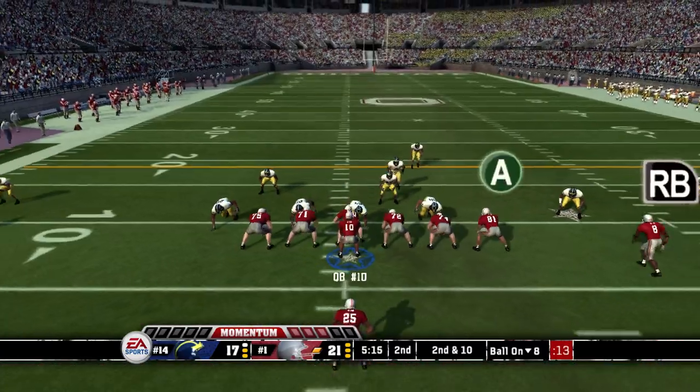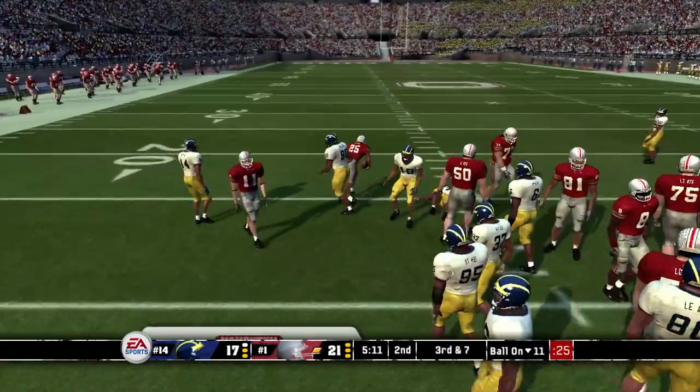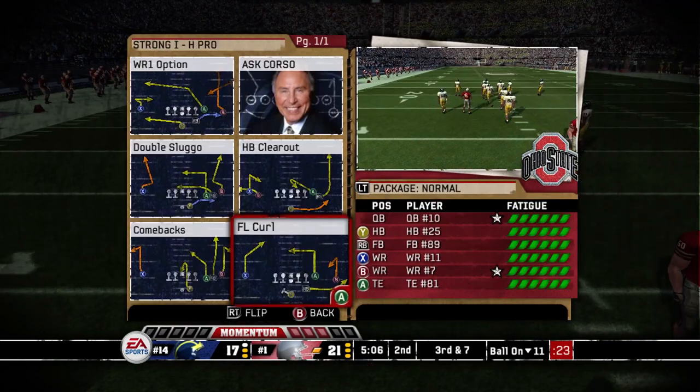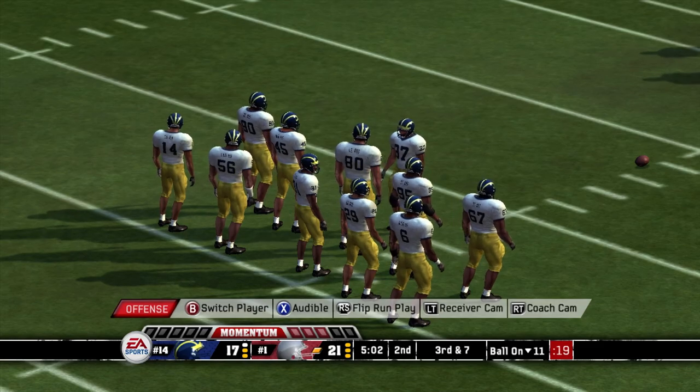Single set backfield. Little handoff. Number 25 gets 3 yards on the play. I like this one. Go see what you can do with it. It's third and seven. Ball on the 11-yard line.